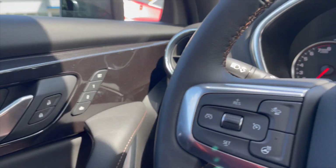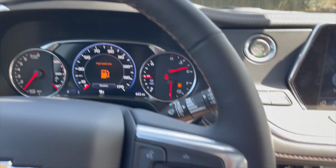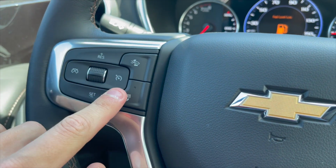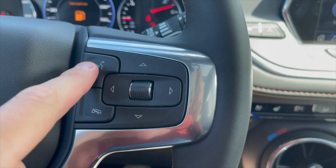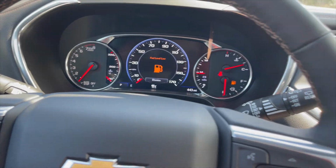Really, really nice. Then on the left-hand side, you are going to have your headlight functions and then your electronic parking brake. On the steering wheel itself, very similar to the Camaros. Like I said, heated steering wheel, and then you got things like your cruise control function, automatic collision avoidance, and then here you got your Bluetooth functions there. And overall, a handsome design for the steering wheel. I'm not in love with it, but it does look pretty decent.